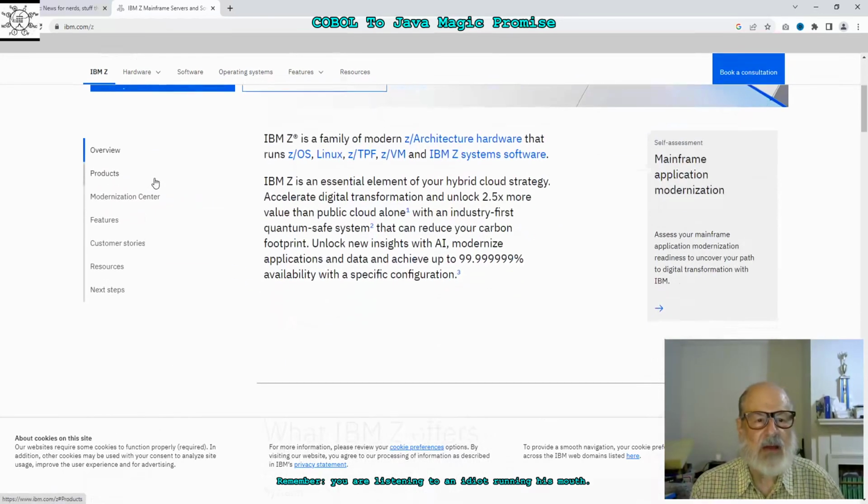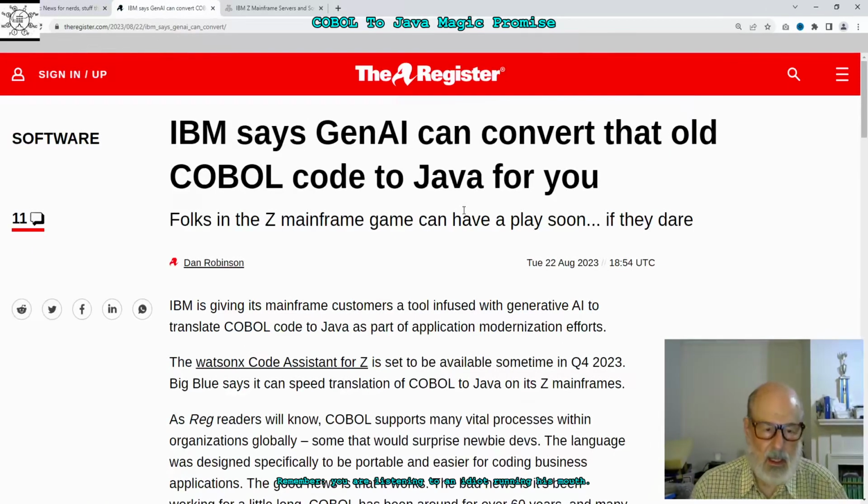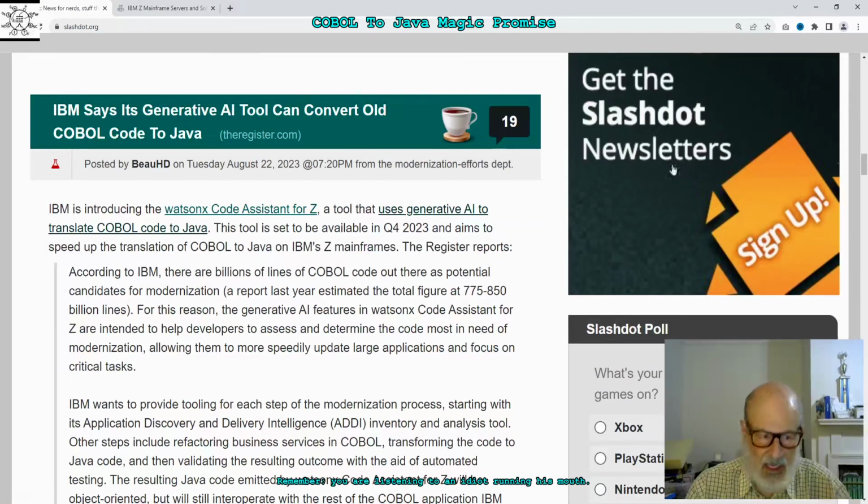IBM Z is the family of modern Z architecture hardware that runs z/OS operating system, Linux, z/VM, and IBM Z system. Now, do you see where it says z/VM? Let's look at this one. Oh no, that's the Java. I thought it was going to jump to the actual article on IBM.